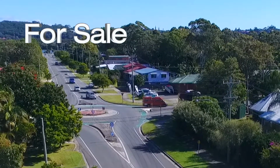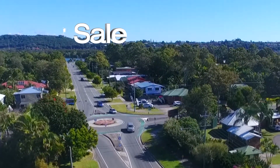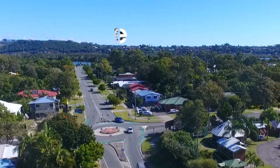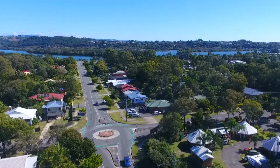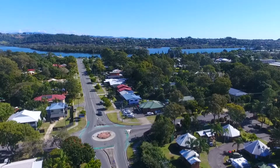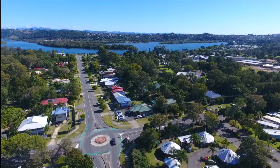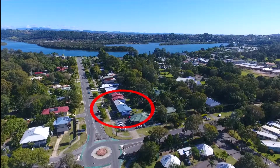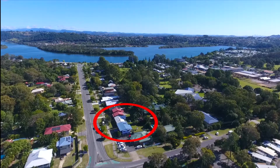Kingscliff Sales and Rentals, and this time we're taking our drone to the skies to showcase 50 Wommin Road at Chinderah. This property is well located, just 800 metres to Kingscliff Beach, 600 metres to Coogin Leagues Club and Bowls Club, and 430 metres from the river, as you can see top of screen. And there's the property there as circled, 50 Wommin Road at Chinderah.